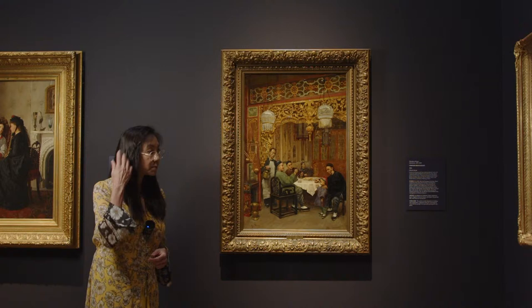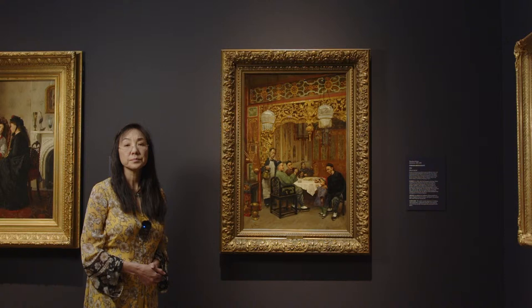And you and I were chatting a little bit before we started about the impact that the Chinese immigrants had on the state. Do you want to talk a little bit about that and maybe help put the painting in some context?